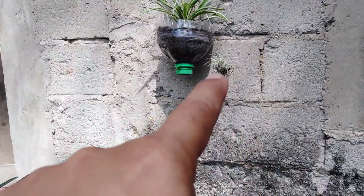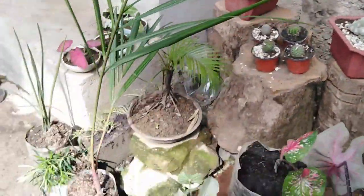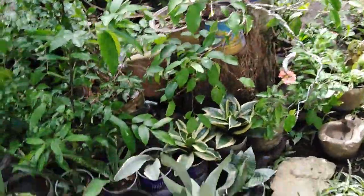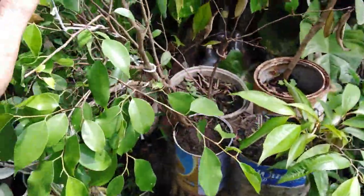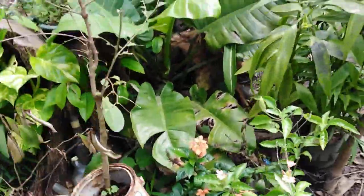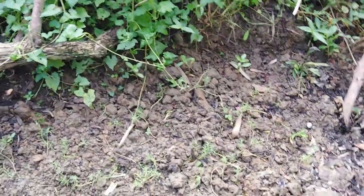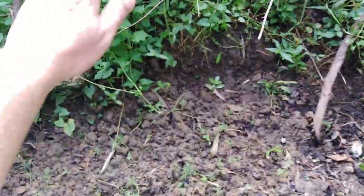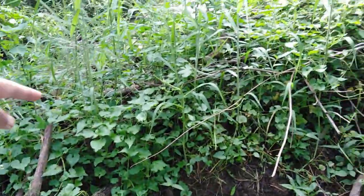We have also tilantia. Small tilantia air plant there, beside the spider plant. Caladium, different varieties of caladium. Money plant. Dwarf sansevieria, dwarf snake plant, train plant. Another ficus bonsai. Star apple bonsai. It's flowering already. My plan is to plant Vietnam rose, the flowering plants all over here, lahat ng gilid ng mud pond.